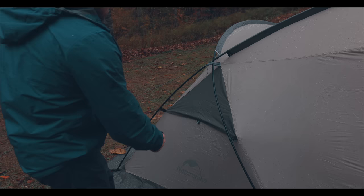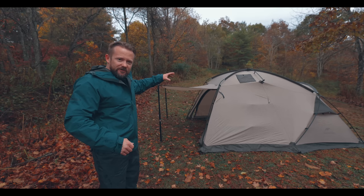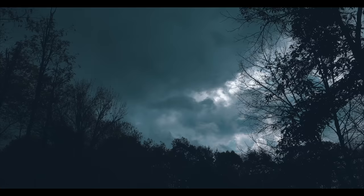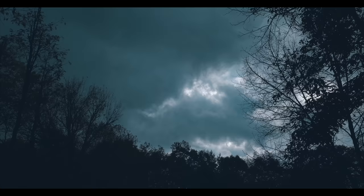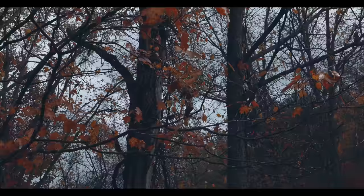Now that I have the tent fully set up, I'm sure you all have some questions. For an example, why do I have it set up in this way? Basically, I have the front of the tent with the awning facing the woods, away from the view. There is a very important reason for that. Later on tonight, going into tomorrow, the winds are going to kick up to around 35 miles an hour. Because of that, I do not want the front of the tent facing the wind. I want as much protection as possible, and I want to leave this open as much as possible. Facing the tent this direction gives me the best chance of doing that.